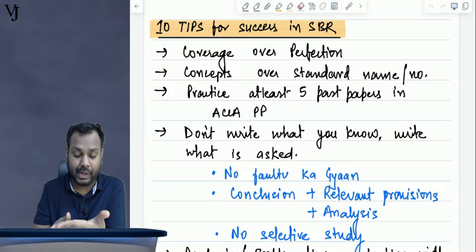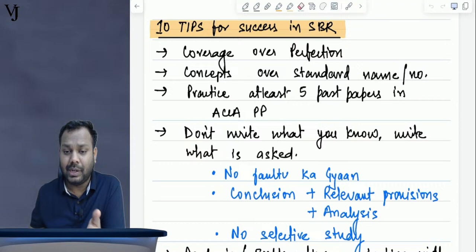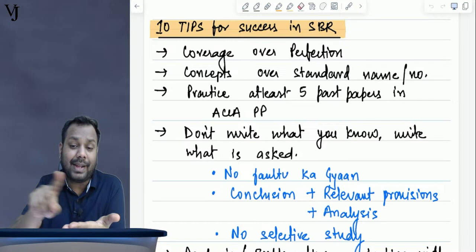Identify your mistakes. Then for whatever mistake you have identified, go and read the suggested answer properly. Once you have read the suggested answers, go to your study text or your workbook and read the entire concept surrounding that topic. Then rewrite that answer in a correct manner.